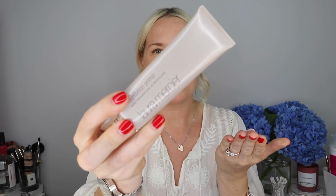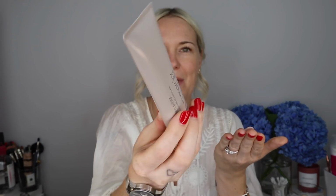Over the next few weeks, I'm going to be showcasing some of my favourite bridal products. And this one, for example, the Laura Mercier, it's the foundation primer. Just massage this into the skin on top of your skincare. And it helps to blur out any imperfections, close any pores, reduce redness. It holds your foundation on for longer, so it's just like a dream product all round.